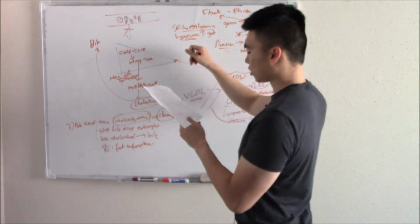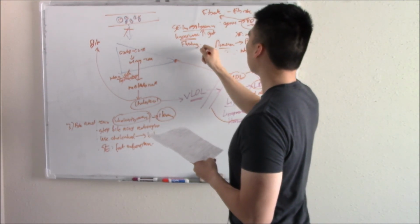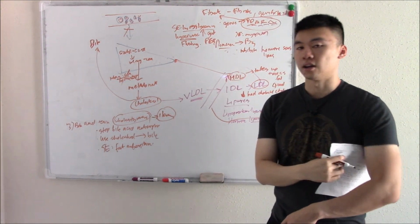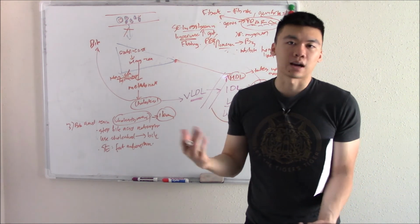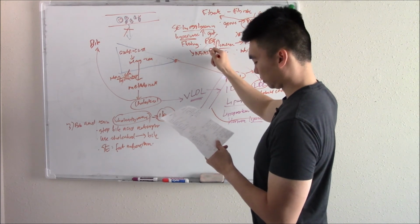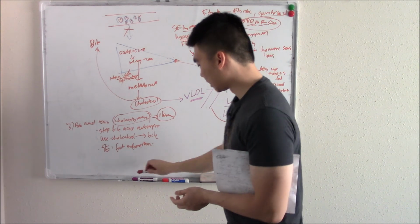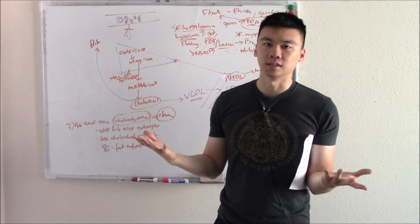And then another side effect that you should know is that you get flushing of the face. It increases prostaglandins. All right. How do you reduce that? Well, you want to block prostaglandins. The easiest way, NSAIDs, over the counter. NSAIDs block it. So, how do they like to ask this? Someone has hyperlipidemia, you gave them niacin, they have flushing. How do you avoid the flushing? Pop an NSAID 30 minutes before, done deal.